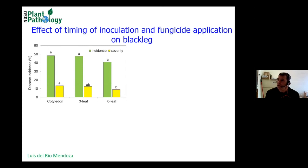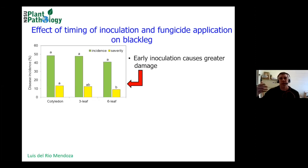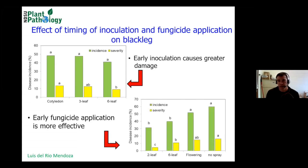Okay, so this is the first thing of the results. And on this graph here, you can see disease incidence on the left side. So the higher the bar, the more disease incidence. And that's green. Also, you can see disease severity in yellow. So the higher the bar, the more disease severity. And this is related to the time of inoculation. So what this is saying is that the earlier the pathogen gets into that plant, so cotyledon or 6-leaf or whatever, the higher the disease severity that you have. So inoculation events that occur right away at the cotyledon are going to cause more severity throughout the remainder of the season. And as you might expect then, the earlier fungicide application tends to be more effective.